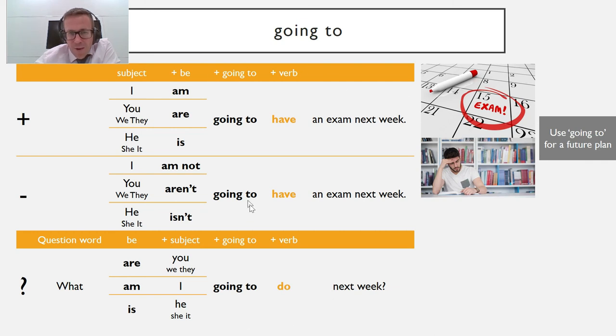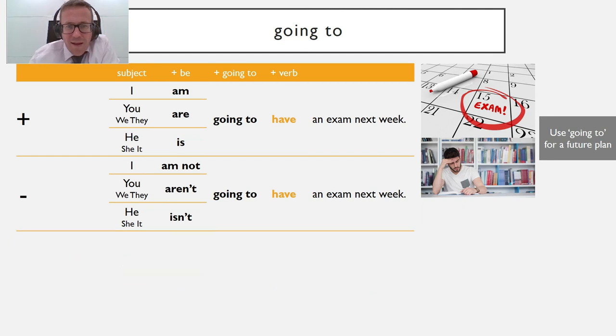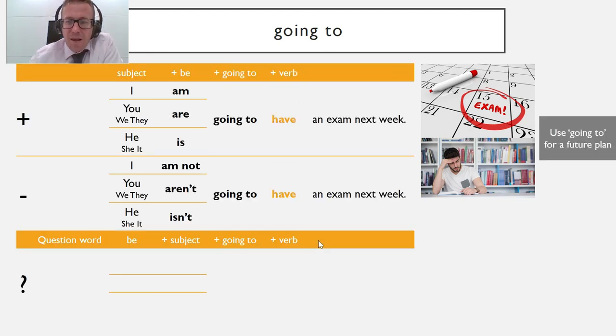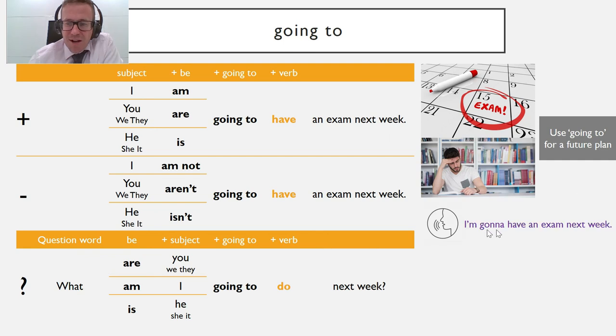One thing about pronunciation with going to is listening to how going to actually sounds from many people when they're speaking. Just listen to me speaking it. I'll go back to the original phrase. I'm going to have an exam next week. When a lot of people speak going to, they don't say going to, they say gonna. I'm gonna have an exam next week. And this is the pronunciation I'm trying to say here. You don't actually write this, but this is how it sounds.